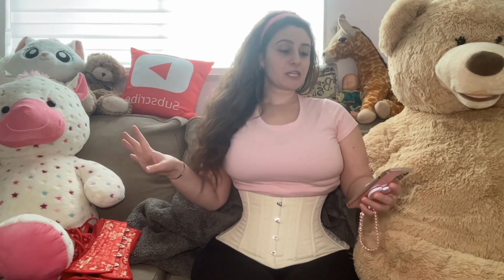Every other feature is based on preference, how long you want your corset to be. So from my underbust to my hips, technically I would be considered a short torso corset, which I have tried in the past. I just think I like the longer torso corset better because it covers more of my fat and it pushes everything in just a little bit more.